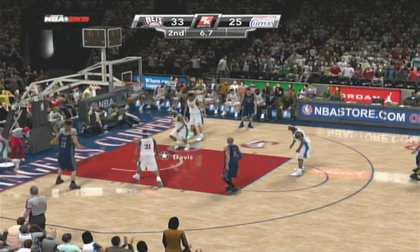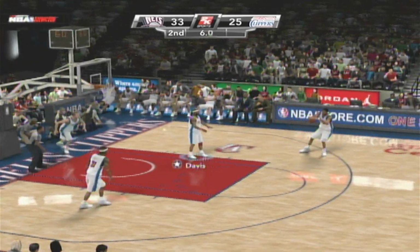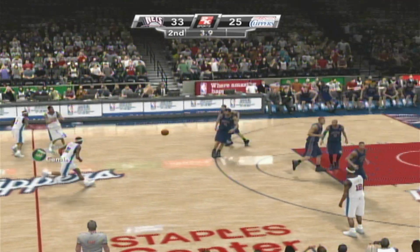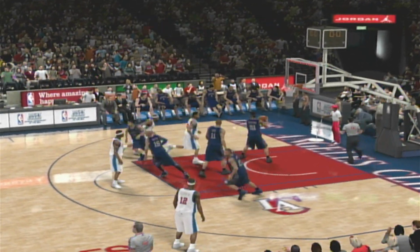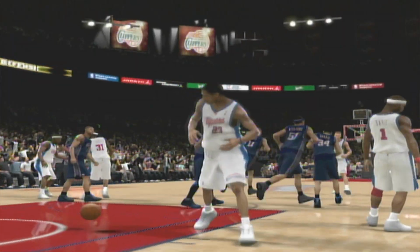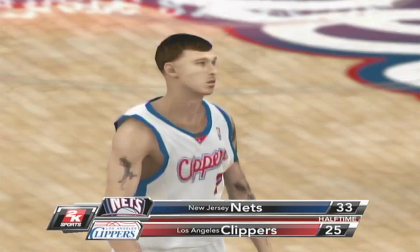Lopez shoots, connects on the baseline jumper. Beautiful delivery with the bounce pass. He kept it away from the defense, which set up the shot perfectly. Thornton can't get the buzzer beater. And that concludes the first half. The score, 33-25. The Nets have been on a scoring tear, Kevin. Yeah, they've really been hot.